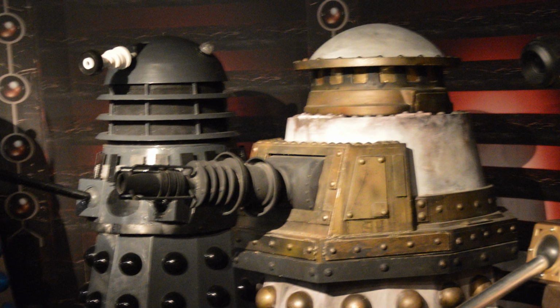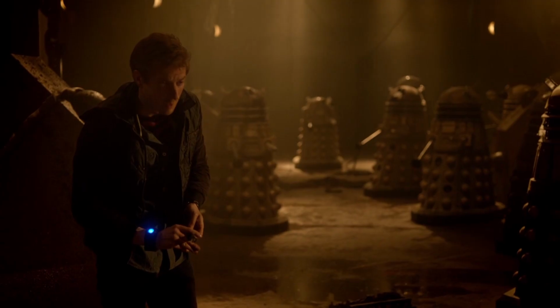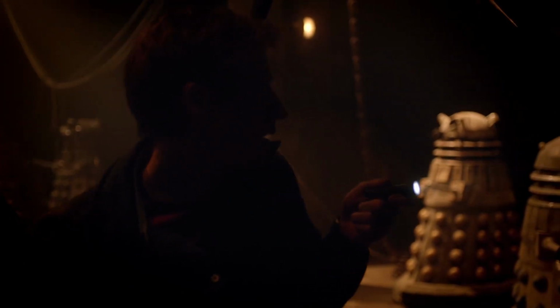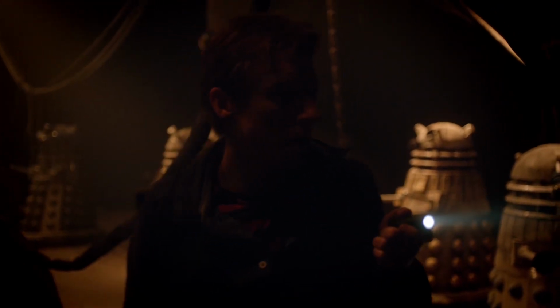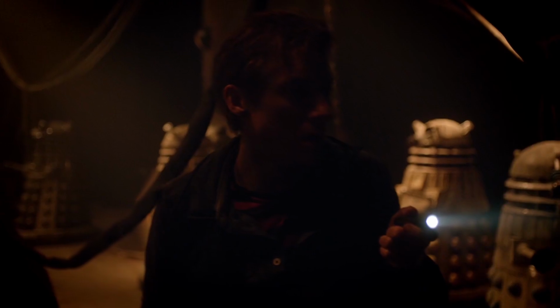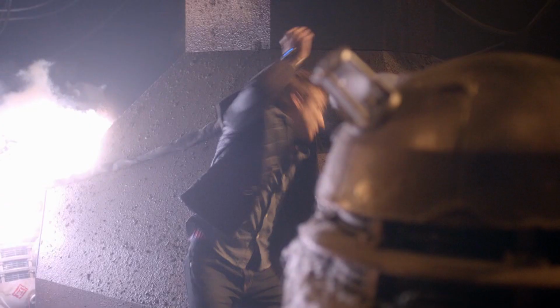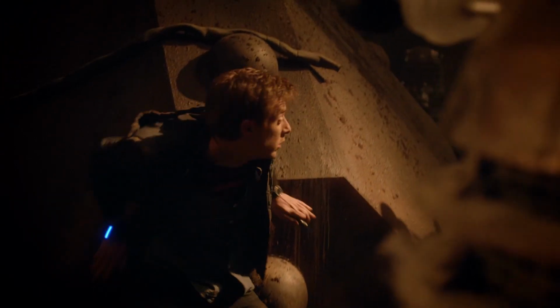The rest are replicas. In this scene, there is a brief glimpse of another Dalek of interest. As Rory switches on his torch, we can just see the edge of a mid to late 1960s style prop, and it is one which has a very interesting history indeed. But before you have time to take in what you're looking at, Rory makes a run for it.